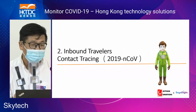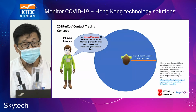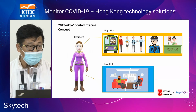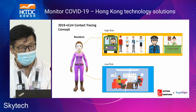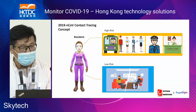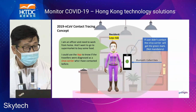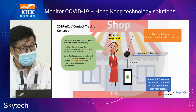Based on the same technology, we are creating another solution with geofencing for the contact tracing concept. Using the same application, we can detect the geofence signal for users who have contact with a person, for example tourists who contact a person during their travel. Then we can identify low-risk or high-risk persons in different positions in the city.